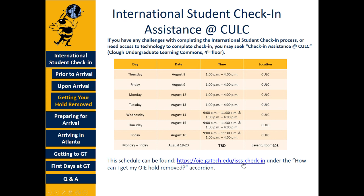Yeah, and I just wanted to point out one other thing is that just be mindful that here we are not working on the weekends. Some countries that's common to do that, but we do not work on the weekends, Saturday and Sunday. So, if you're entering the U.S. this coming Saturday, we will not be reviewing your forms and removing your hold until the following Monday, the first business day. So just keep that in mind whenever you're arriving during this check-in period. If you submit a form over the weekend, it will be reviewed on Monday.